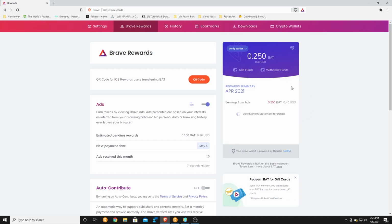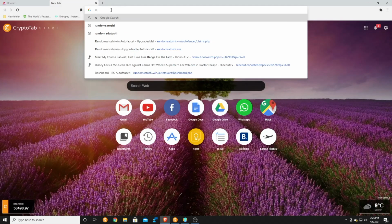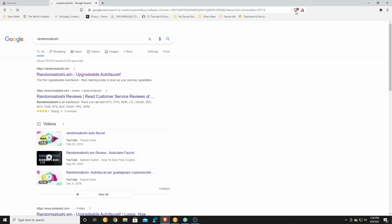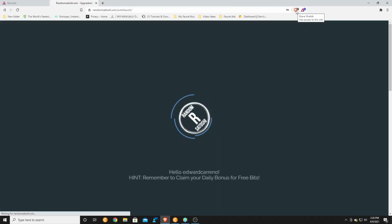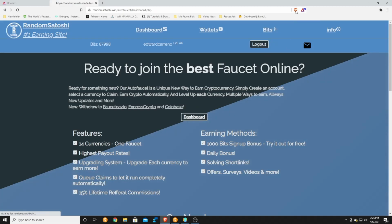And the reason why this is my first or my best browser that I would recommend you guys doing is because, as you know, I use a lot of pay-to-click advertisement websites, and most of them work with this. And the reason why I'm saying that is because if we just go to any browser, let's go over here to Random Satoshi real quick. Let's type in Random Satoshi so I can show you how this works. And you can come over here as soon as you get over to that website. So let's go to the website. You can see that they're actually showing me 7 different ads on this page.